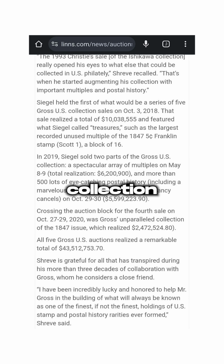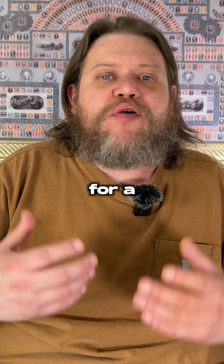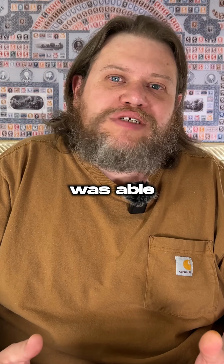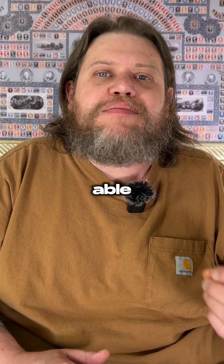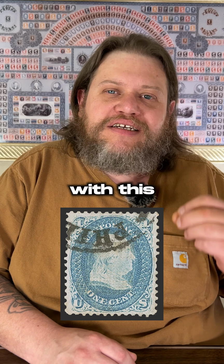His US collection has had a total hammer price of somewhere in the $44 million range, with his international collection going for another $30 million, for a total of around $75 million in stamps that have been sold over the past couple of years. And Bill Gross was able to let all of this go because he was able to say he finally completed his US collection with this beautiful stamp.